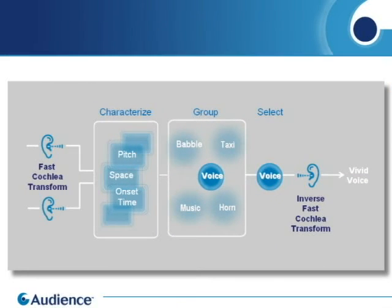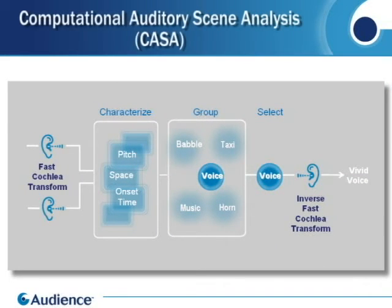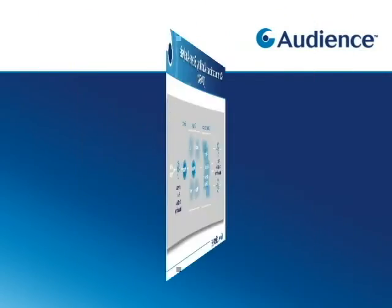This approach of reverse engineering the human hearing system is called computational auditory scene analysis, or CASA. In addition to the spatial location cues, we also use polyphonic pitch, onset time, and other cues to identify and isolate the primary voice. Audience is the first company to build a commercial product based on computational auditory scene analysis.